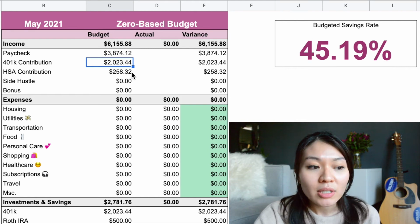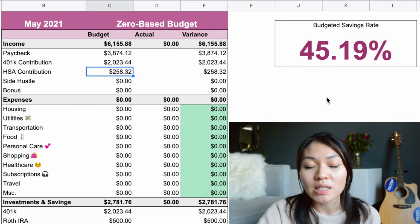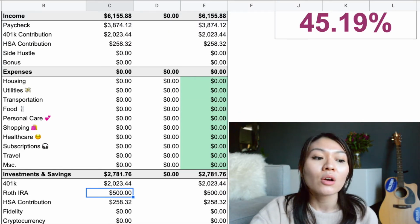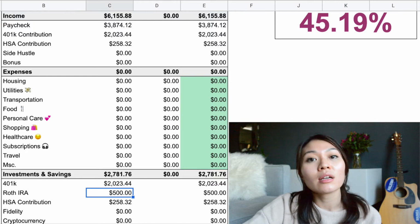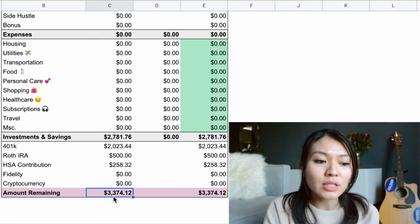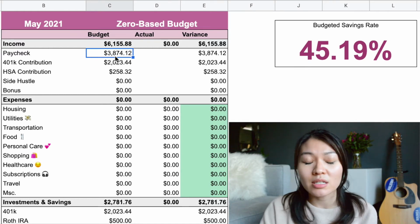Another thing that I am contributing to is my HSA. This is a health savings account. The HSA will set aside money for medical expenses. Recently I used my HSA for getting contacts and my eye exams. I've also decided that I will try to max my Roth IRA, which is different from a 401k. Roth IRA is post-tax, so essentially you won't be paying any taxes when you withdraw at retirement age. So what I'm left with is $3,374.12. And that makes sense because if you look at my net paycheck, this is minus the $500 post-tax that I'll put into my Roth IRA.